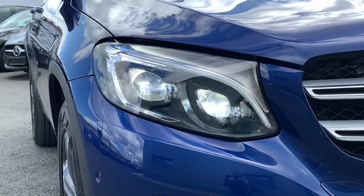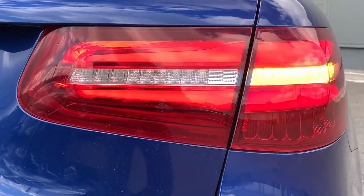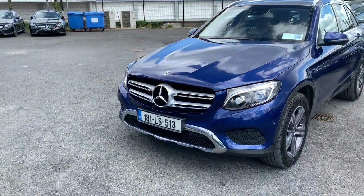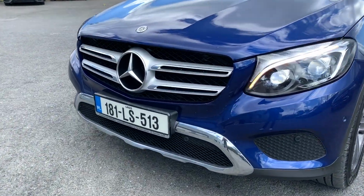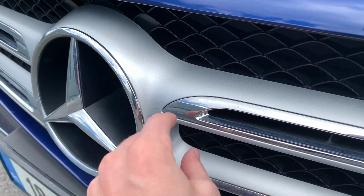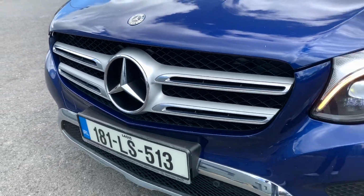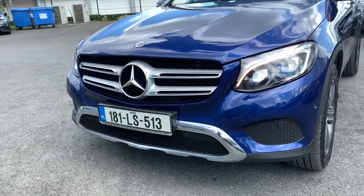And the other lights on the car, things like the indicators at the front and the indicators on the rear, as well as the rear tail lamps, are all a nice LED finish. There's just a really amazing detail on the front of these cars. If you look along the front, this grille, for example, it's composed of chrome and brushed aluminium, and it's extremely deep and three-dimensional, so it just makes the car really striking at the front.